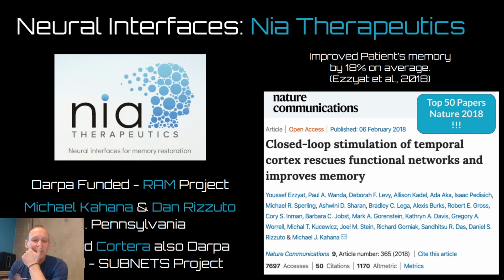So Neo Therapeutics, this is one of the spin-offs from this DARPA RAM project, or Restoring Active Memory. And this was a nice one. This was on rat studies. And what's great about RAM is that they've released all their data. And there's also a Python package called PTSA, I think, that you can use, it's ready to read that data and do some pipeline stuff.